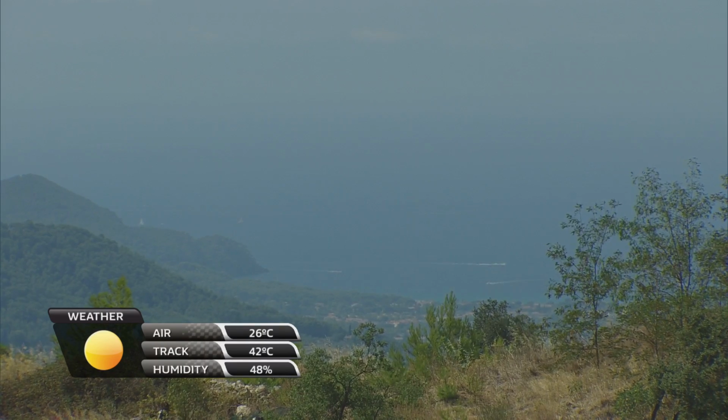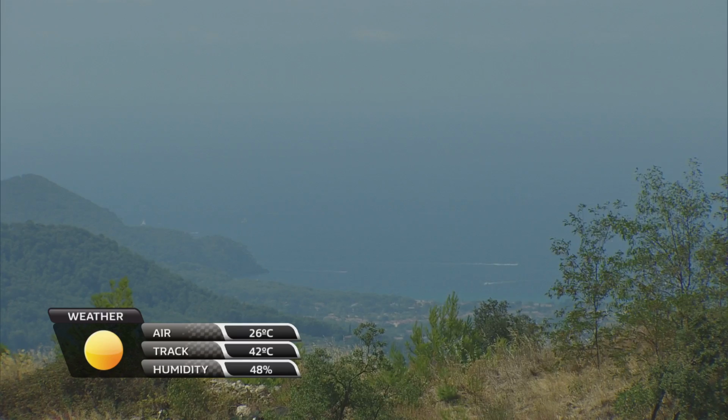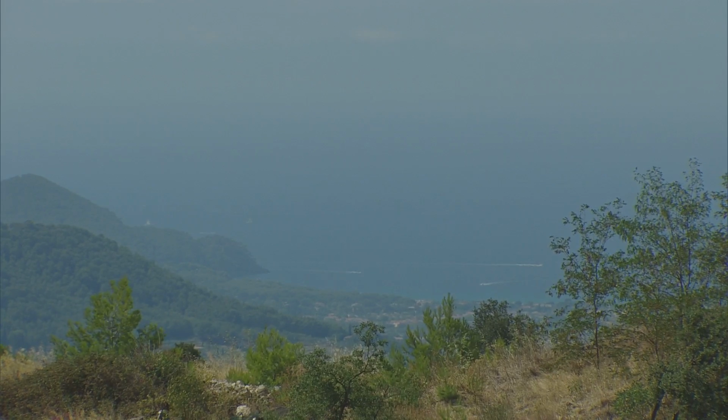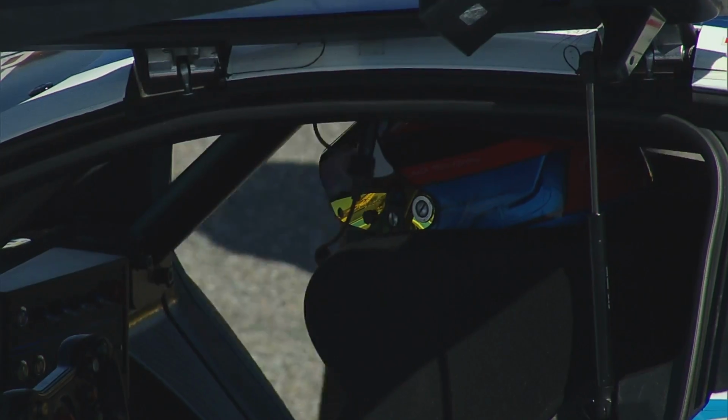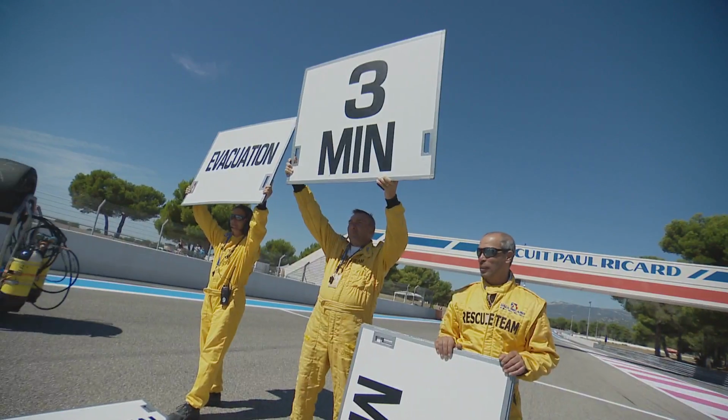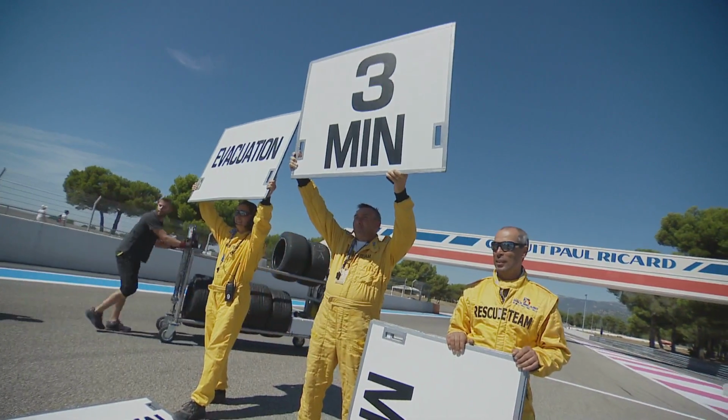42 degrees Celsius as a track temperature. That's 26 air temperature, so slightly cooler than recent days leading up to this event. Thursday was particularly hot, but the Michelin tyres on these Renault Sport cars are going to be punished over the next half an hour. So hello there, welcome to our coverage.